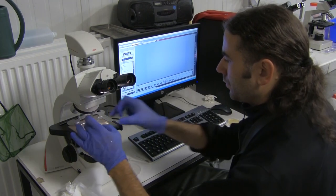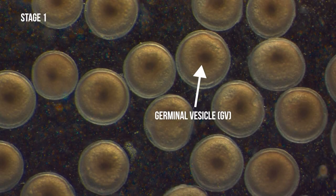There are 6 identifiable stages of oocyte development in pike perch, which are used to assess maturation. In stage 1, the germinal vesicle, or GV, is situated in the oocyte centre, and oil droplets are barely visible.